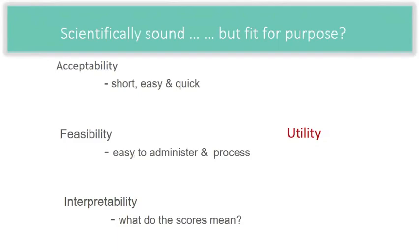Feasibility really relates to you as the vet, perhaps, who is administering the questionnaire, because it has to be easy for you to do that, and it has to be easy for you to process so that you come up with a manageable score. And then the final thing is interpretability. What do the scores mean? That is really, really important, because if you have a pain scale that gives you a number, unless you know what that number means, then the scale is actually of no use to you in a clinical setting.